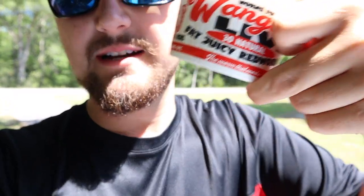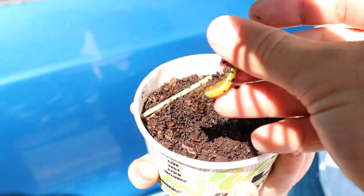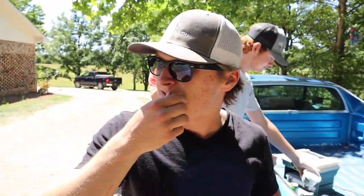But today we've got the Wangler chartreuse worms, and then we've got the Wangler live fat juicy red worms. I actually have used these before, but never the chartreuse. They are fat and juicy. Look at that thing. Check that out. Neon greenish. Sort of weird. I don't know if I want to touch that. How many chemicals do you think that thing's got pumped into it?